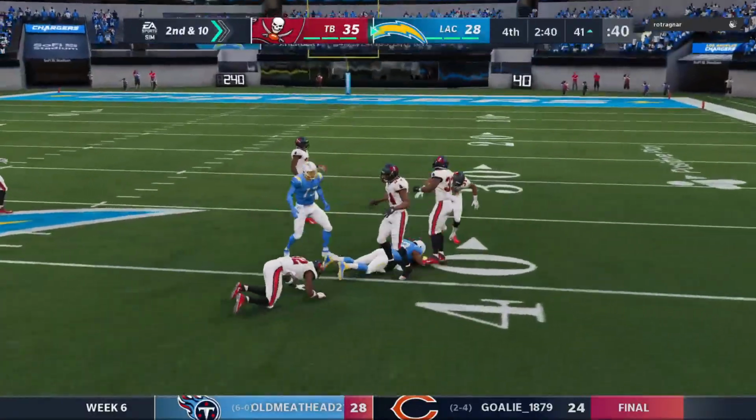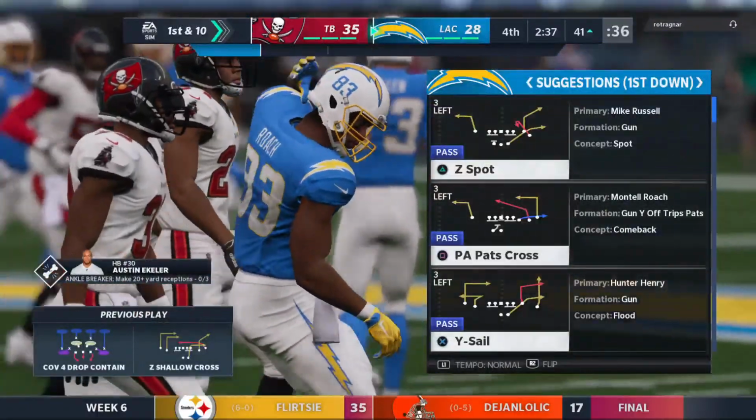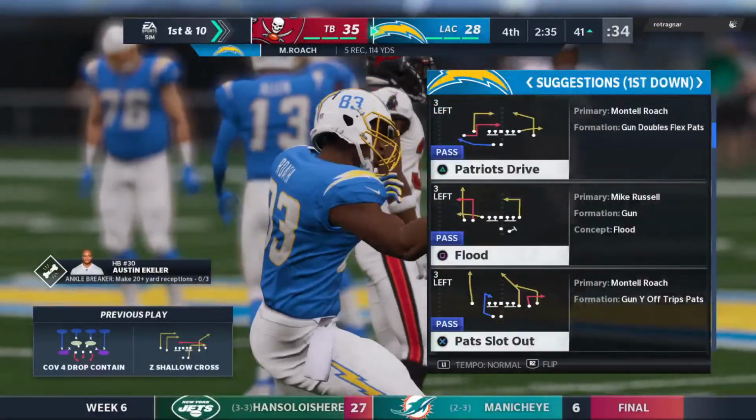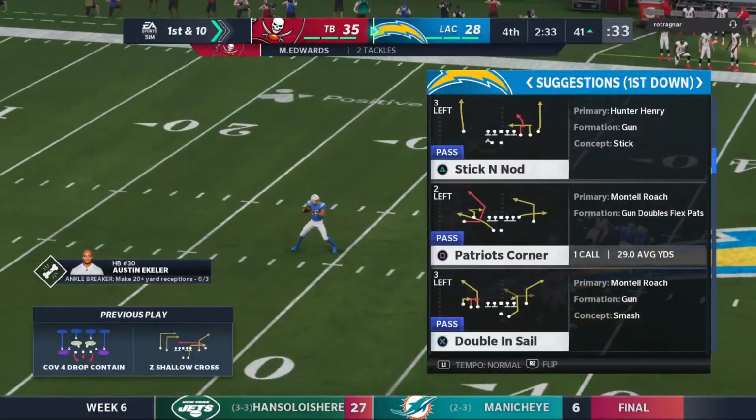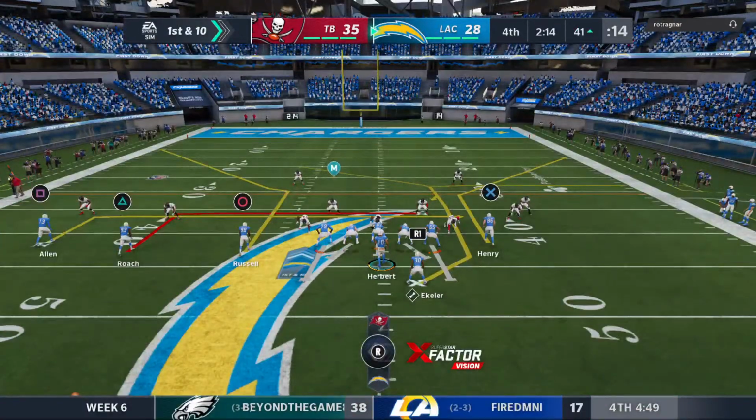There's a ball thrown right side and complete. And this is going to lead to another first down as the tackle's made at the Bucs' 41-yard line. The Chargers passing game rolling a bit here. They've got another first. The drive continues as they search for a tying touchdown. Here's 1st and 10.